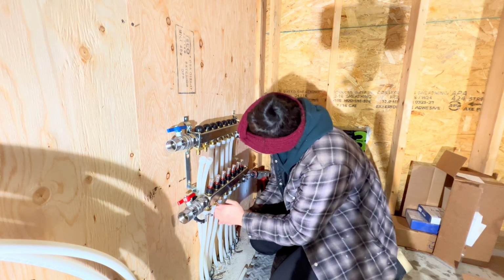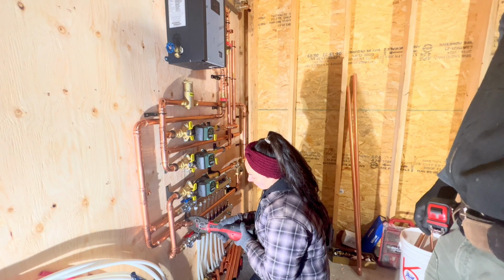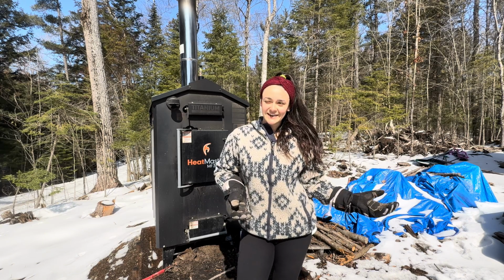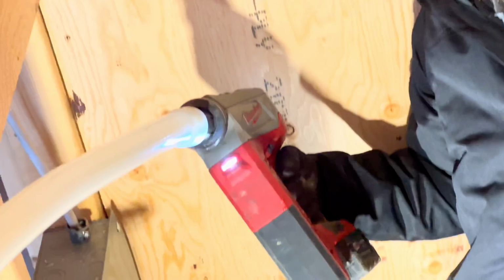Okay. A little easier. Yeah. I was even able to use the copper crimp tool. Cool. That's it. That's awesome. Yeah. It was fun pretending to be an HVAC tech, but Ryan did all of the work.